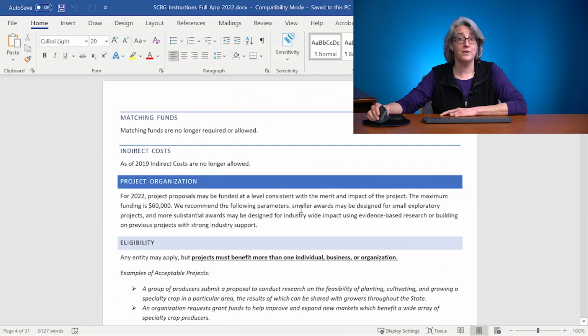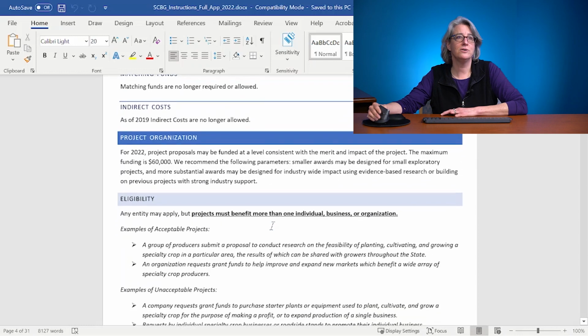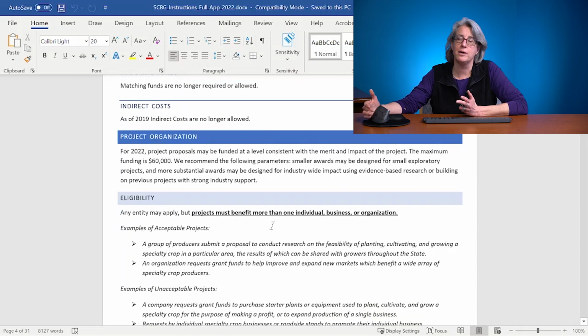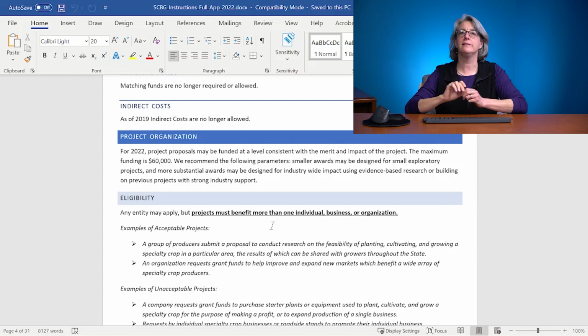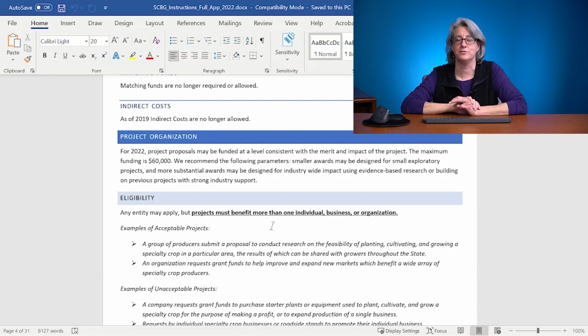Matching funds are not required. Thing of beauty. What you apply for is what you're going to get, and then you can spend it as you've allocated in your project if it's approved. Indirect costs would apply to, say, if you're a nonprofit organization or a university or something. Some of our applicants that are organizations might have overhead costs, and that's a whole different category of budgeting. That's not allowed for our applicants for this year's specialty crop block grants. So just direct on-the-ground project costs.